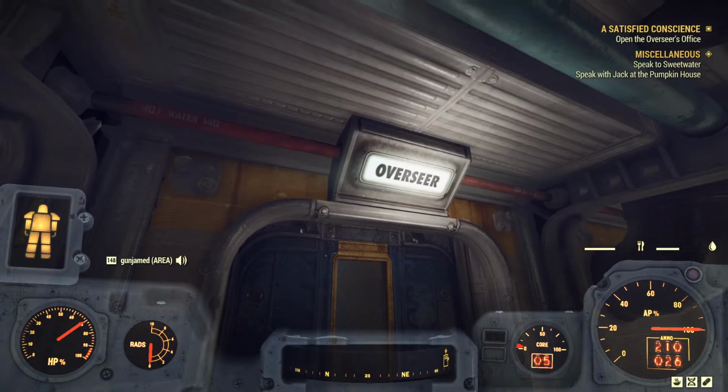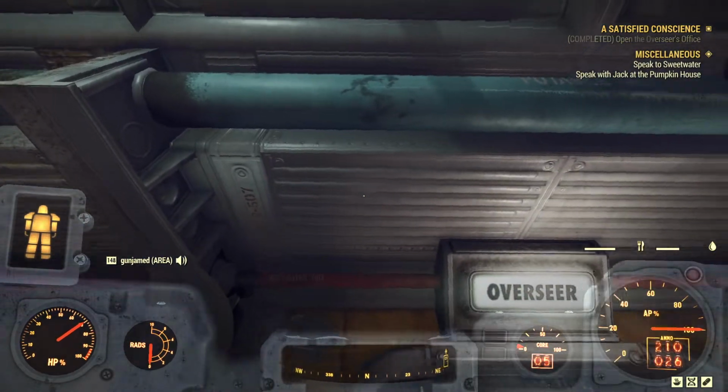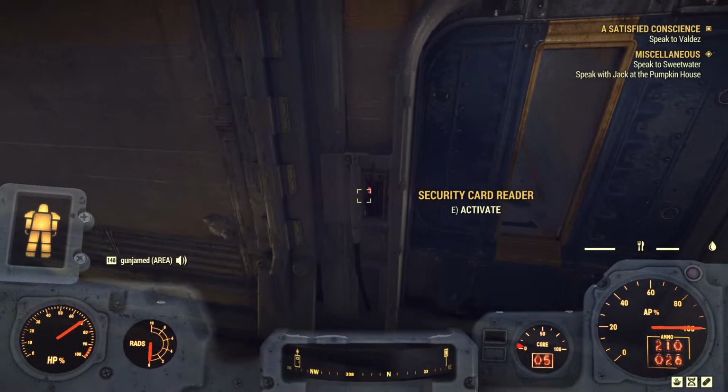If I was the doctor, I say, and I was crazy, I would take the FEV virus when the place was under attack and I knew it would fall.